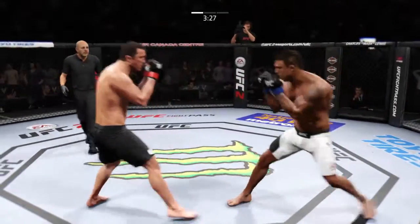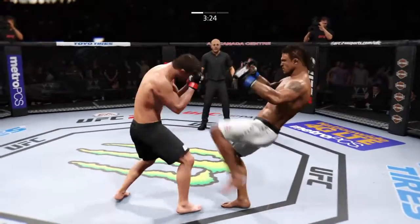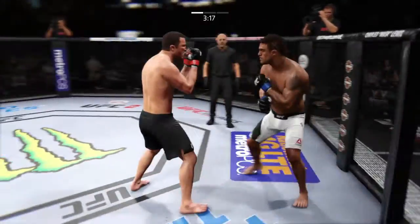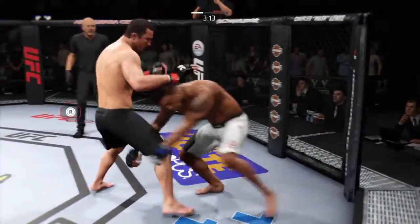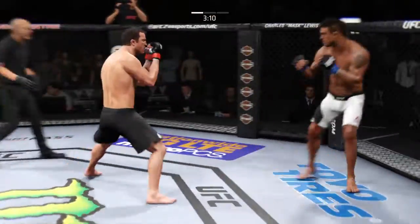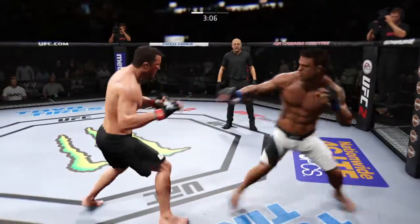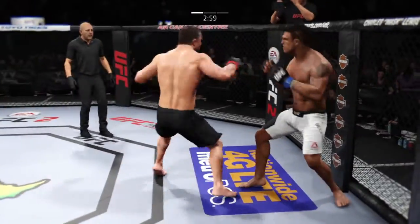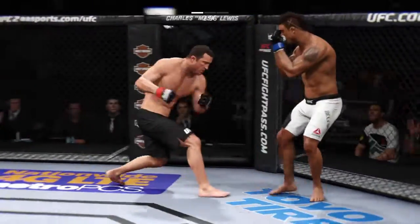Oh, and the Phenom lands a big kick. Vitor Belfort is so explosive. And Joe, he can finish a fight in so many different ways. That left hand had knockout written all over it. Hard kick to the body by Vitor. Oh, good connection by both men.